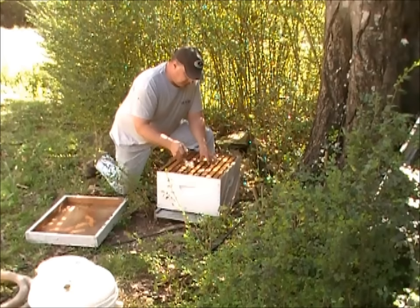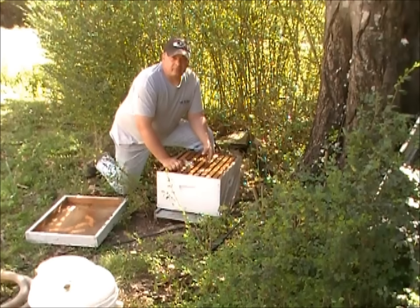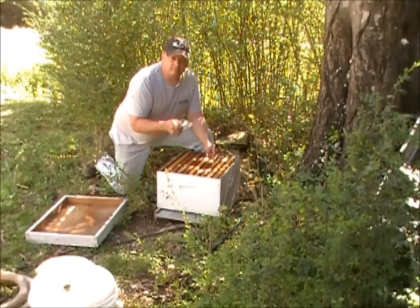I would probably say this is a little bit harder of a swarm catch than most, you know, shake a tree things, but look at this. We've been here for probably 30, 45 minutes at the most, and we got all we need. We got our queen. So I'll give you a few minutes. Just watch what I'm doing here, and hope you enjoy it.